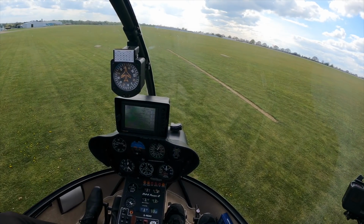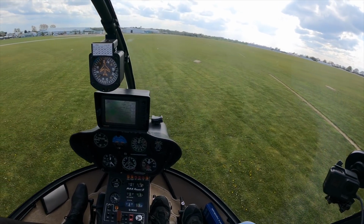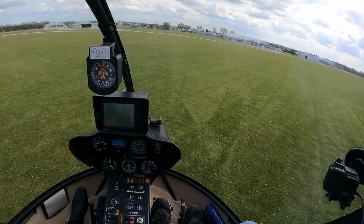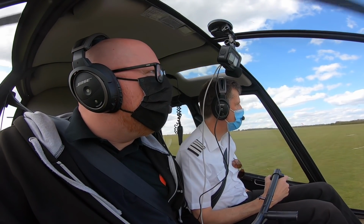Okay, so let's just do a quick look around and see if everything is clear, then we'll depart to the local area. It's a benefit you don't get in a PA-28.